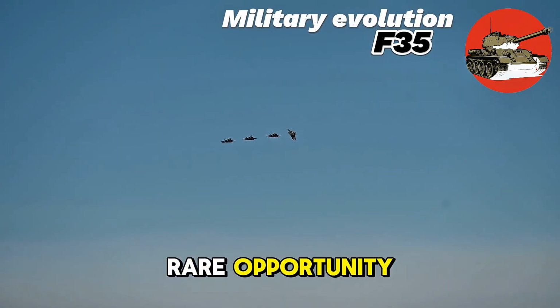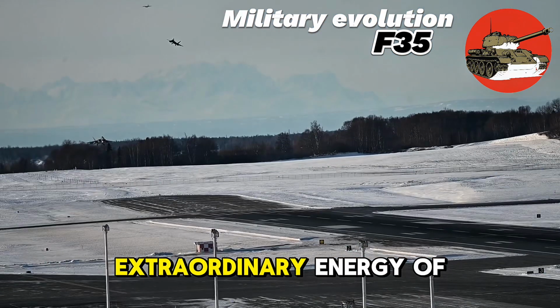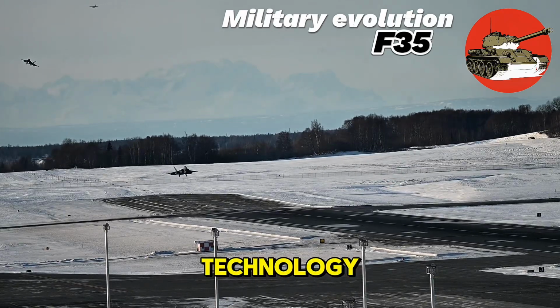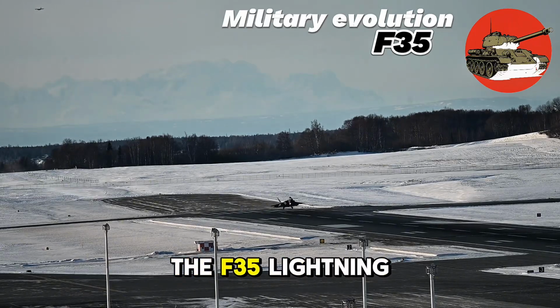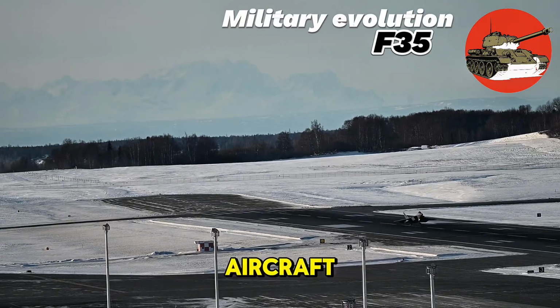This is a rare opportunity to look behind the scenes of a military brotherhood, to feel the extraordinary energy of joint operations, and to get closer to the cutting edge of modern technology, the fifth-generation multi-role fighter, the F-35 Lightning II. The F-35 is not just another aircraft.